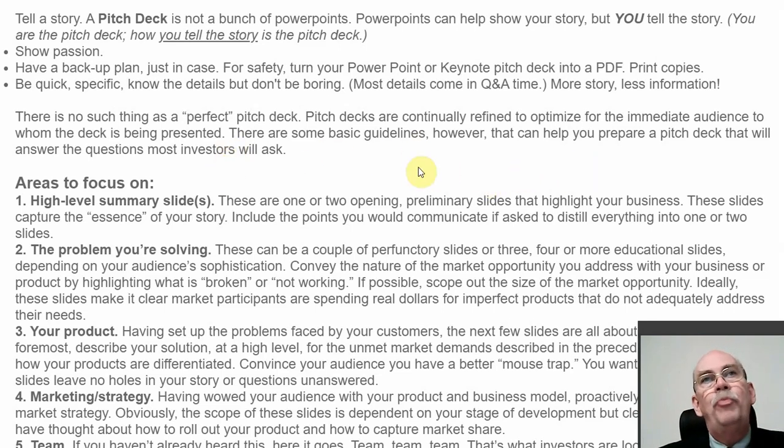There are some basic guidelines that can help you prepare a pitch deck that will answer the questions most investors will ask. So if you are preparing a pitch deck for a meeting on Tuesday and you know who you're talking to, you've got a pitch deck and you adjust it a little bit for that group. And you've got another meeting on Friday and you know that the Friday investors have different interests. They have a different orientation. They look at things a little bit differently. So you're going to want to change your pitch deck a little bit for the next group.